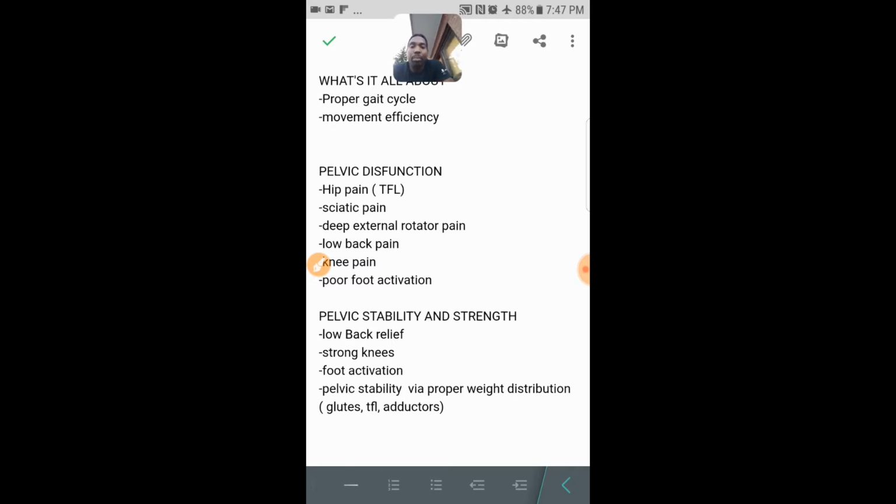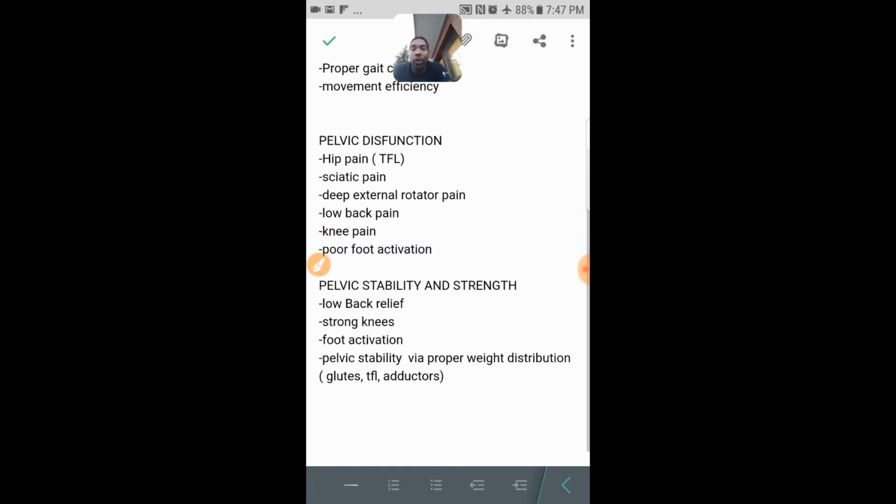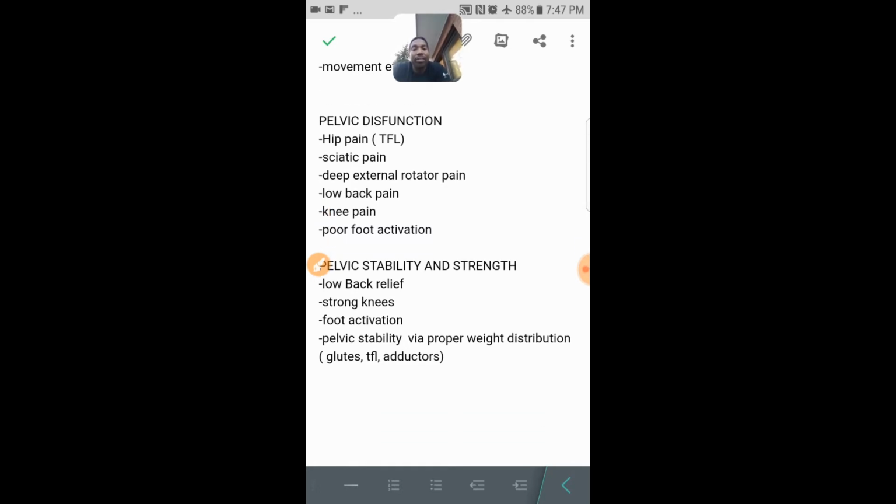Lower back pain, knee pain, poor foot activation, all those things are related to pelvic dysfunction. What we want to do is create pelvic stability and strength so that you can have that lower back relief, strong knees. We want to activate your feet because your bones of the lower body and your muscles are meant to generate force from the ground up. That's what they're designed for. And when they're not doing their work, it's going to be hard for you to have proper muscular engagement or biomechanics when you're not getting ground force being created.